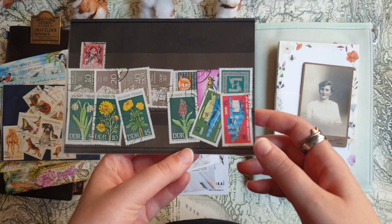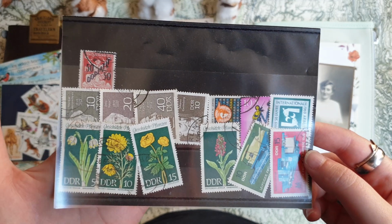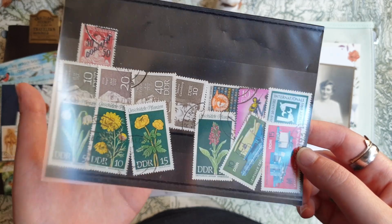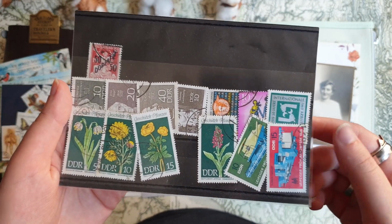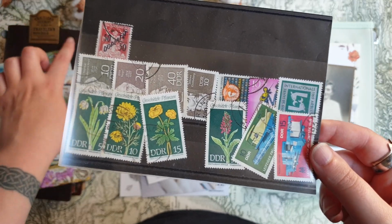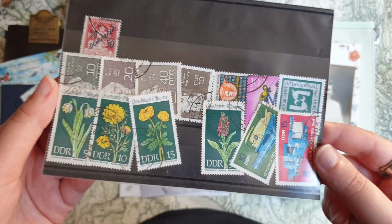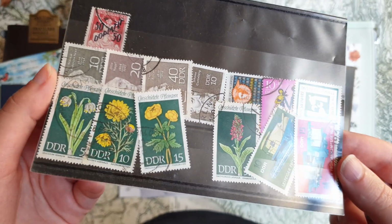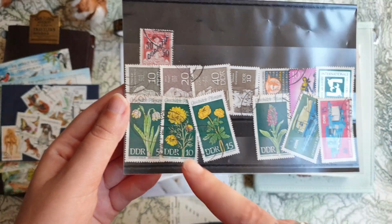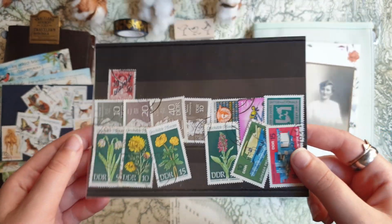And then I also went to a very small cute antique shop with many beautiful vintage and antique things, and there were many cool things, but quite expensive, so I took only these stamps, and there were a few more. I already used a few of them for some pages in my travel journal, which I will show you later, and these are still left, and they are not only from Czech Republic. There were a few from Czech Republic, but there are different ones, and I took them mostly because I really like these stamps with flowers and plants.